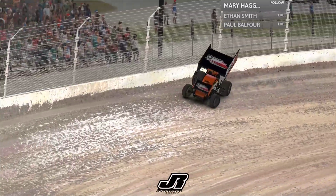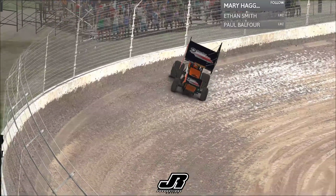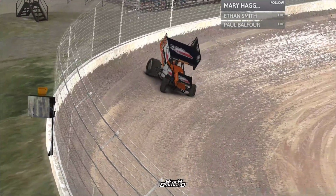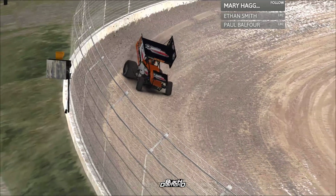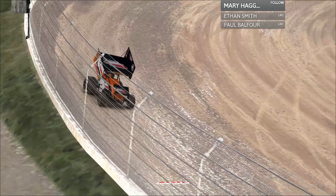Well, third place from position 13, I believe it was. So a heck of a drive, to pass 10 cars on a top side dominant track. You got through the traffic fairly easily, and it was a heck of a drive watching that 005 machine come from the back to the front.